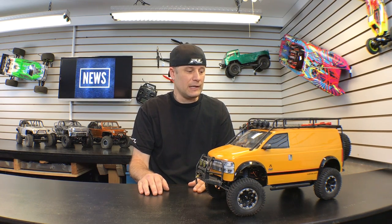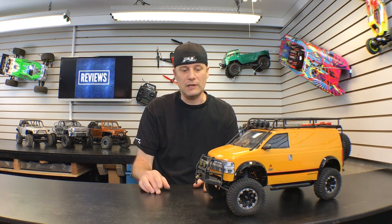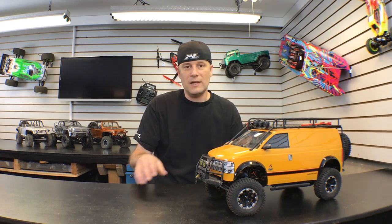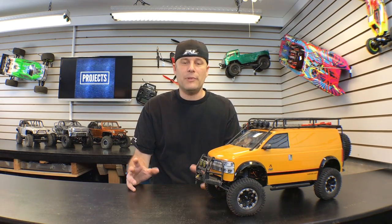So I got online, and I wanted to build something different. There were a lot of, I shouldn't say the same old truck, but a lot of typical style trucks with the cage beds and whatnot. And I said, I got to build something different. So I sat there and I thought.